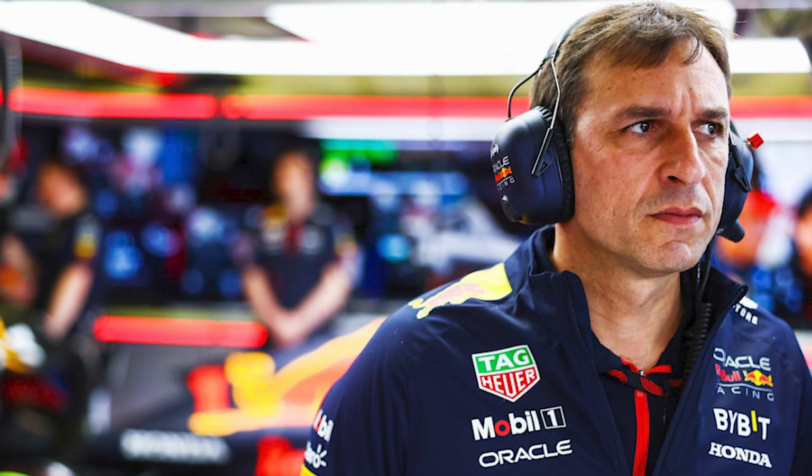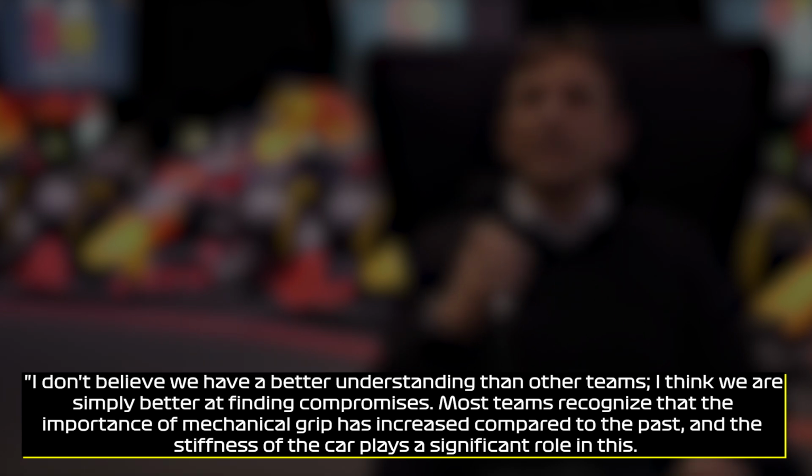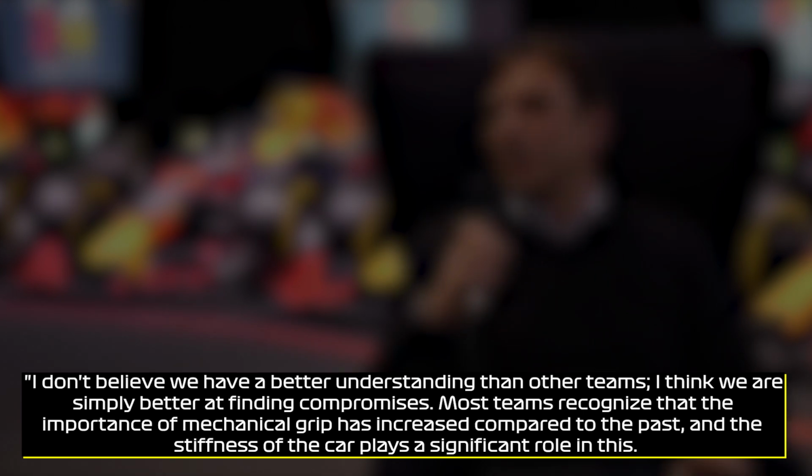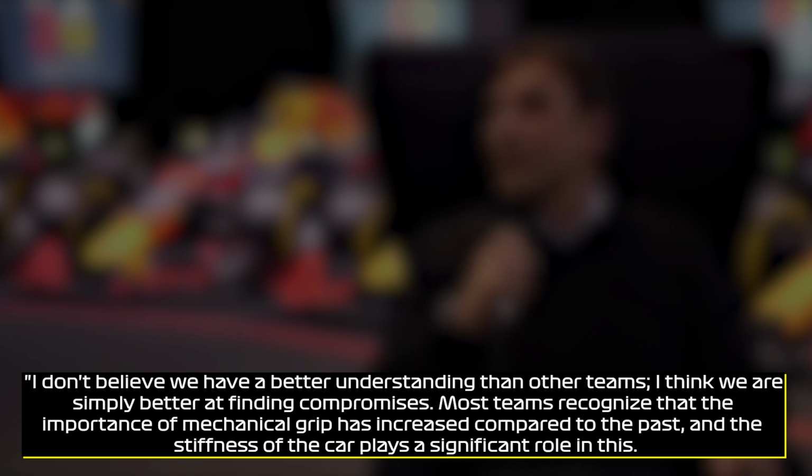And the end result, Wachet clarifies, "I don't believe we have a better understanding than other teams. I think we're simply better at finding compromises. Most teams recognize that the importance of mechanical grip has increased compared to the past, and the stiffness of the car plays a significant role in this.